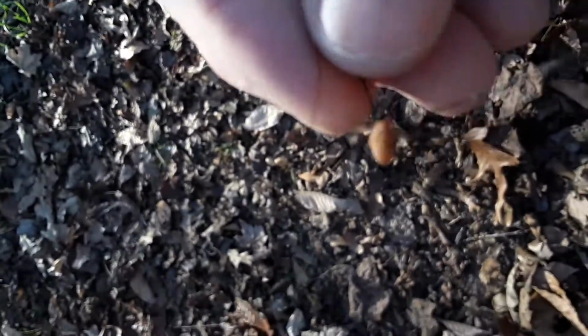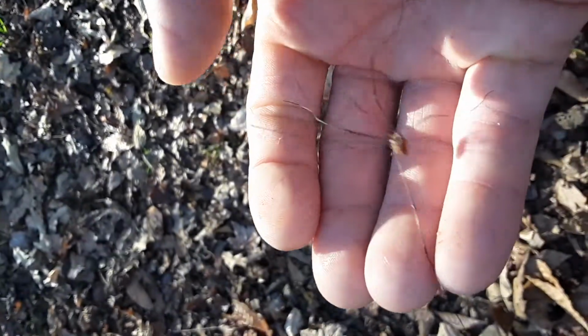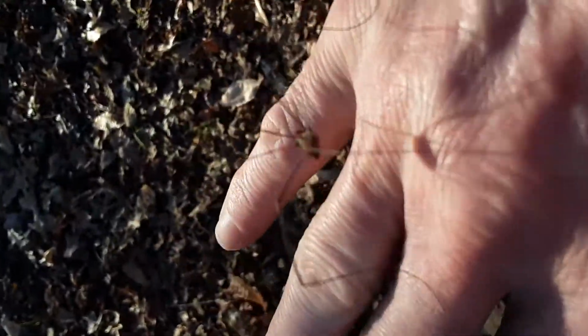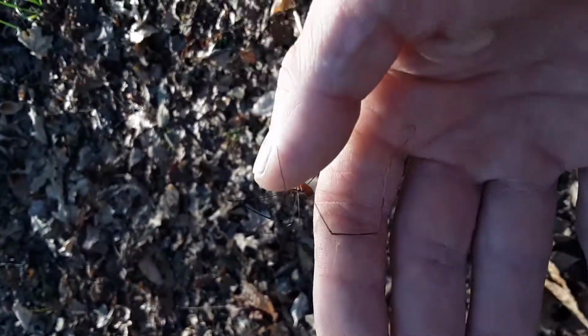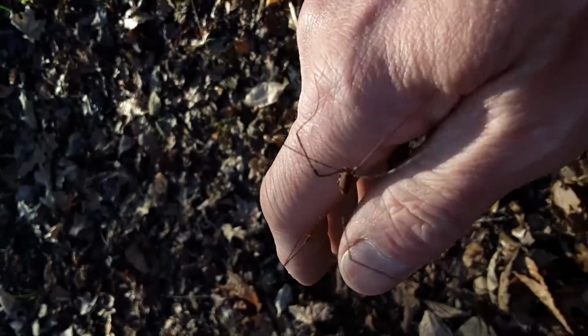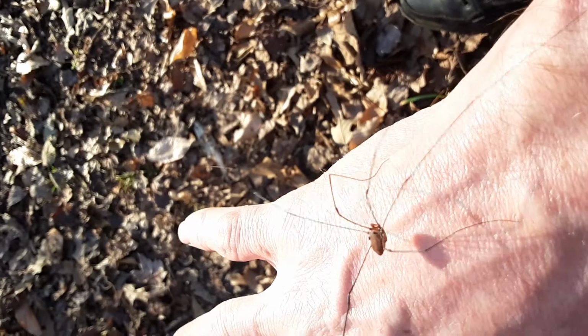That's it. Harvestman. Daddy long legs. Not a threat. Not a threat at all. Just a creepy disc with eight legs. You can go now. If you want. I don't care.